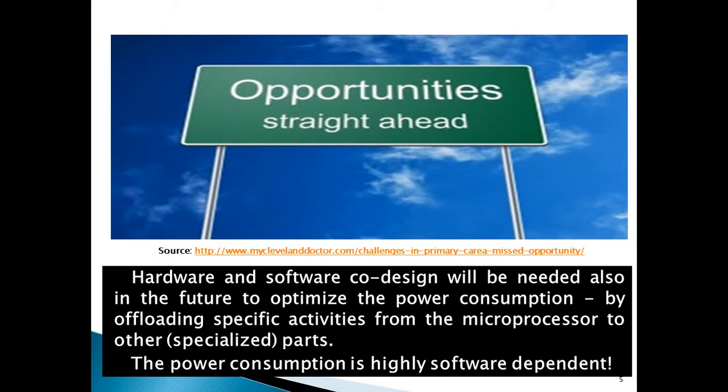Hardware and software co-design will be needed also in the future to optimize the power consumption by offloading specific activities from the microprocessor to other specialized parts. The power consumption is highly software dependent.